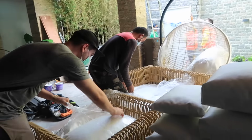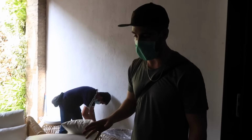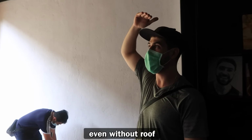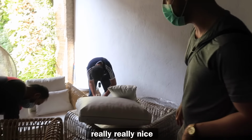So let's open it. So the reason why I choose color white, mga tao, kasi everything in my house is black. Look at this, the floor, you see the stairs? It's color black. Kaya I choose color white. Para maganda siya tignan. So you guys will have an idea how it will look like. If you have a garden, a sitting area outdoor or outside, wala na bubong, wala na roof, you need this kind of furniture, sobra sobra ganda siya.